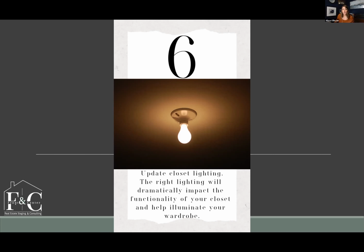Okay, so did we have any other questions about master closets? One of the questions, Alissa, that comes up, and I know I personally have this issue, is I keep all of my suitcases and luggage in my master closet, and it's so bulky and takes up so much space. So is that the best place for it, or is there somewhere else that we should be putting that?